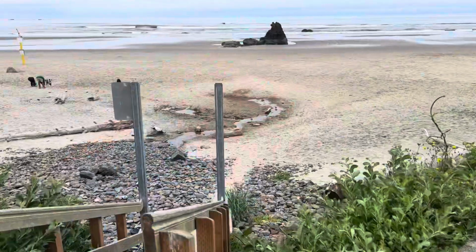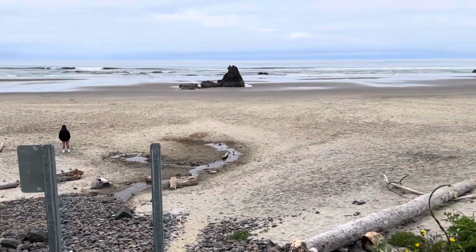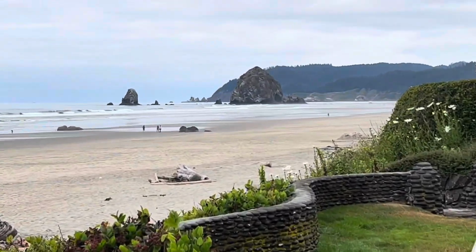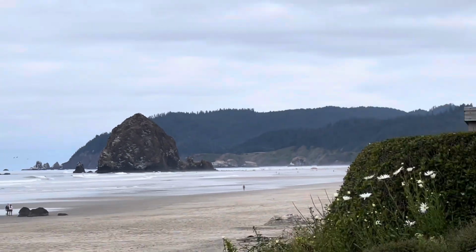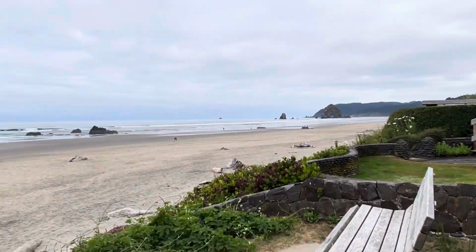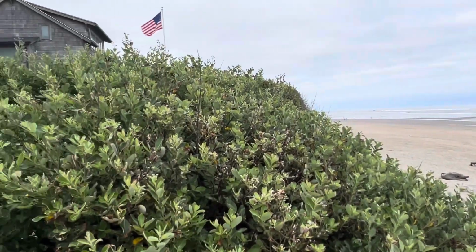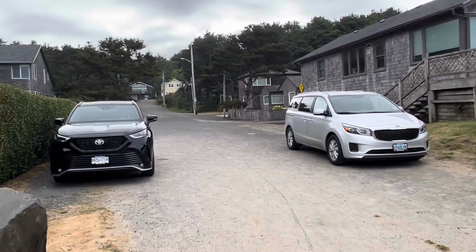Well, let's see what kind of day it is at the beach. Dogs, people doing yoga. The beautiful Haystack Rock. Flags flying. Mom, apple pie. And looking back at the Wave Crest Inn.